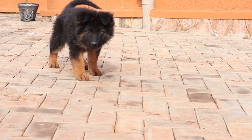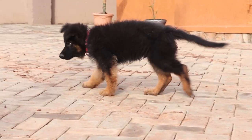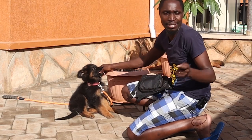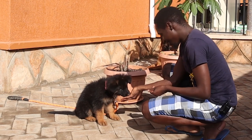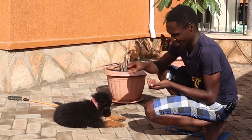And his tan markings, this brown area, are going to be even darker, a bit more golden than Bella, and he's going to look really good. And he's honestly my favorite. He seems to be the most teachable of all of them. Come here, come. Okay, come on. Oh, you can see how easily he goes into the down position.